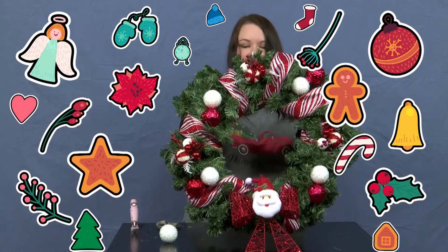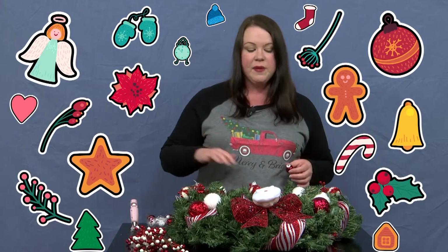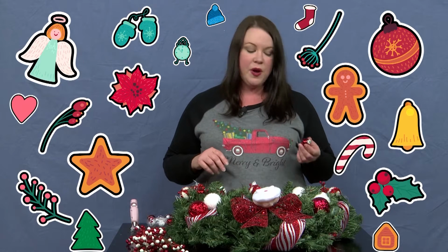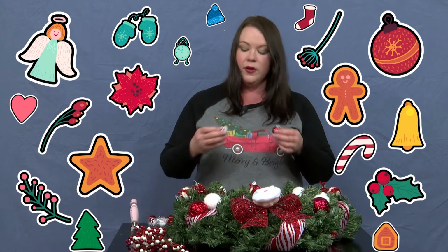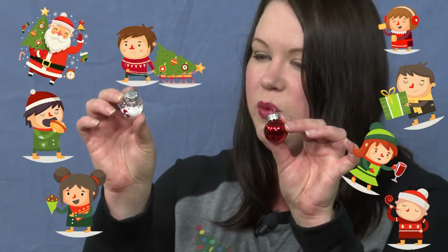So we're getting there. I think we need a few more smaller elements. So another thing I always consider is scale. So I try to make sure I have big elements and I have some small elements. So I found these really fun ornaments. They're just little shiny plain and shiny with little snowballs in them. Just a little bit of whimsy. I like keeping things fun.